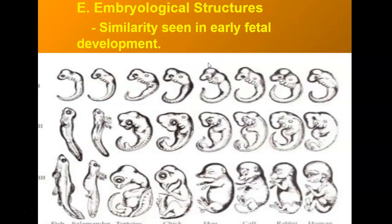Okay. Embryological evidence. If you look at this, you can see it right there. This is a bunch of different animals. So these are 8 different animals, and those animals are a fish, a salamander, a tortoise, a chicken, a hog, a calf, a cow, a rabbit, and a human. Now, I know these are drawings, but they're based off of actual anatomical drawings.